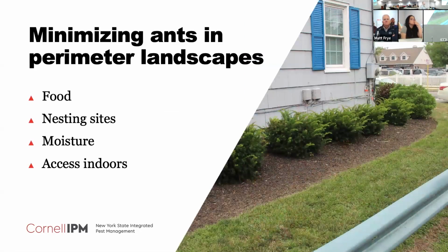Okay, so I'm going to talk about minimizing ants in the perimeter landscape. To get to what Barb was saying, these plants are nice and tiny. I can't tell, they might be boxwoods, right? Can you tell? Oh, those are used, okay. And so they're small now. They look very tidy and neat, and the mulch goes right up to the foundation. So this is not an ant-free landscape. It could become overgrown, and it could become a haven for ants, especially if there's landscape cloth underneath there.